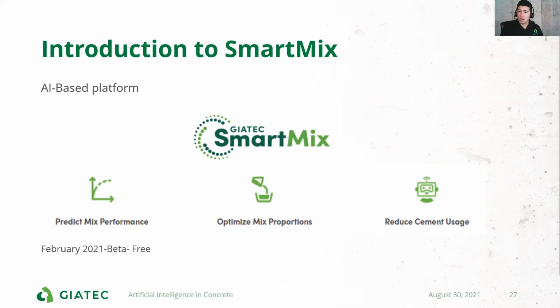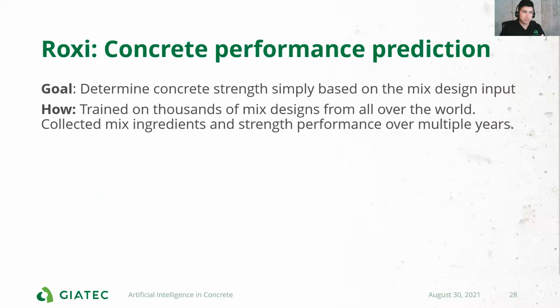So what you can expect from that mix, what you need to have from cement, what you need to have from sand, coarse aggregate, water, even additives. So this is what the SmartMix will be able to help you with. And the goal is to determine strength simply based on the mix design input. So the performance prediction is a little bit different in this case.